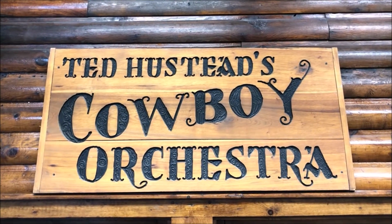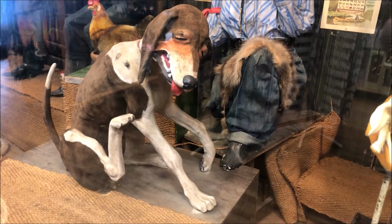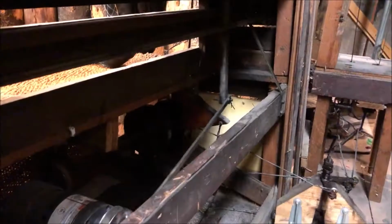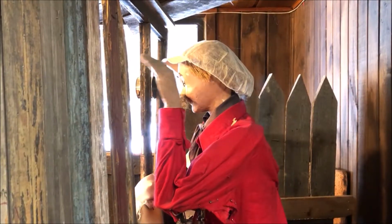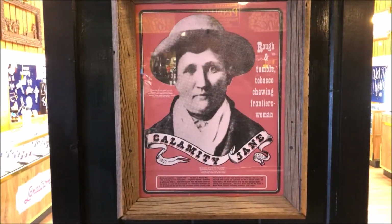And when you first enter the store, there's a cowboy orchestra that plays music every 15 minutes. It was purchased from a department store in Denver and installed at Wall Drug in 1952. We were lucky enough to have behind-the-scenes access to see the inner workings. I'm not an engineer, but I'm still a kid at heart, and it was really cool to be able to see that. It's amazing to think that this orchestra still works after more than 70 years.